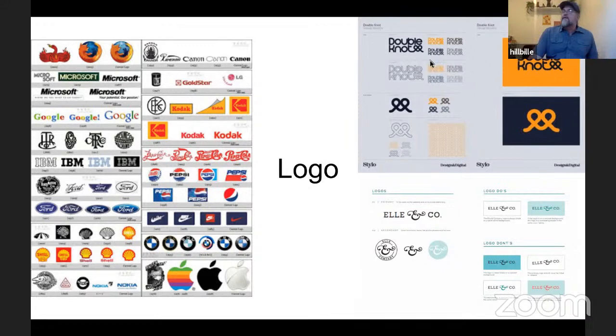Think about logos in different contexts. Is it going to be written language? Is it a combination of written text and symbols or art? What does it look like in contrast? What does it look like in black? What does it look like with empty space? What does it look like behind a yellow or a brighter background? What does it look like on a black background?